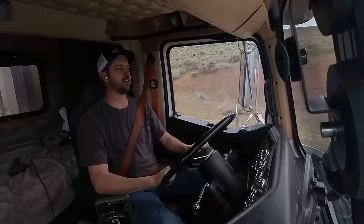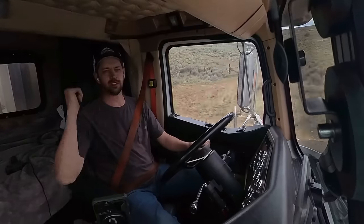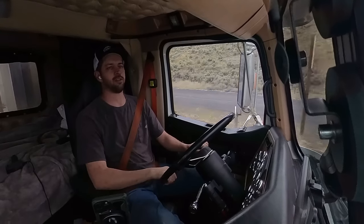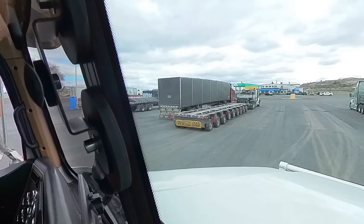Lots and lots of middle of nowhere driving out here. We're almost into Burns. We're gonna stop there, top off with some fuel, check the hubs on the trailer, check tires, make sure the load's still tied down. And then we got another few hours of nothing until we get down to the border at McDermott, Nevada. Check out this platform trailer.